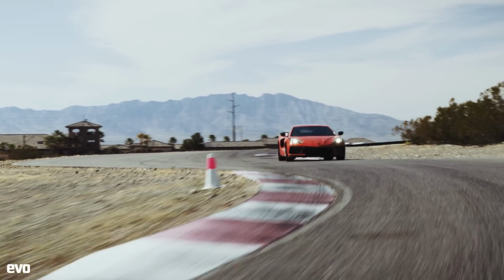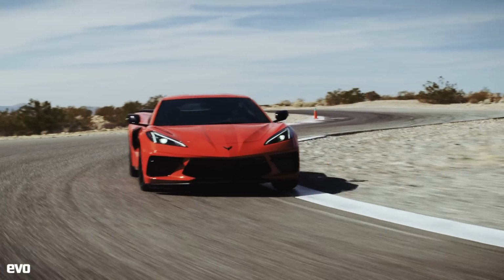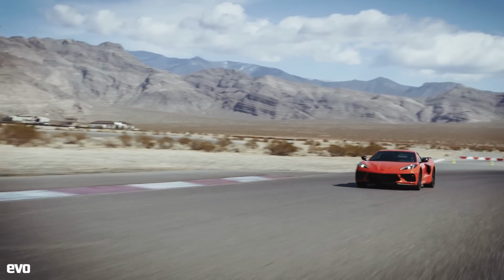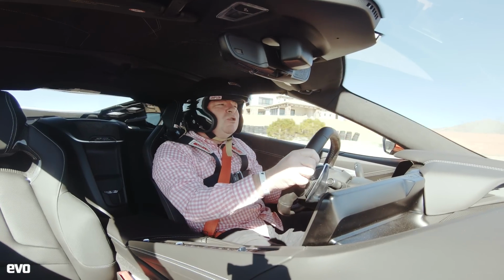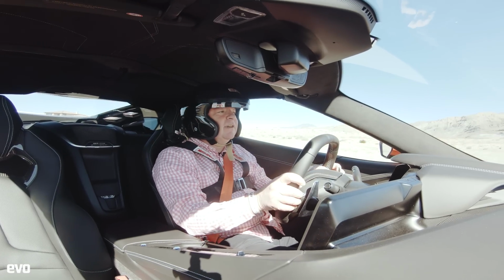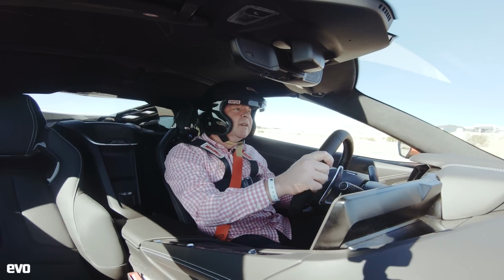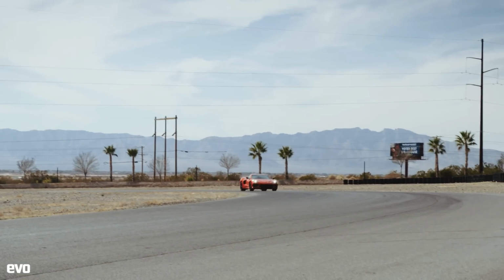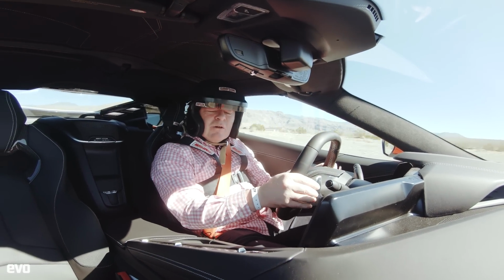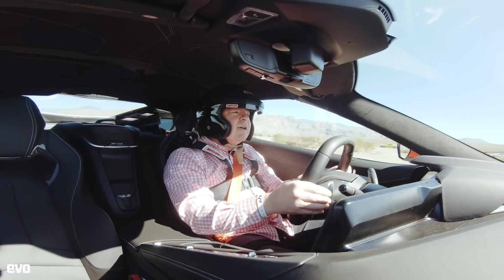But the star of the show, of course, is that thing back there. That big, naughty, beautiful sounding, atmospheric V8. It is a belter of an engine. Trust me, just believe me. The gearbox is also absolutely bang on, it really is.